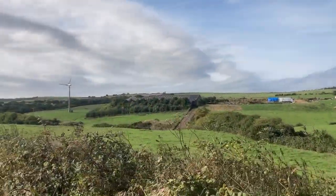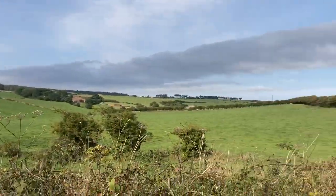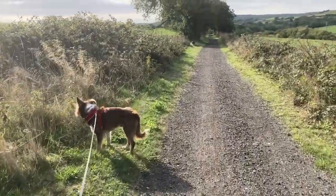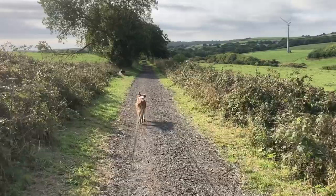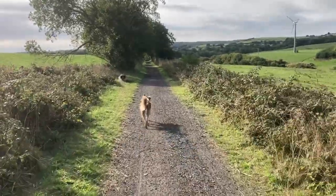Some very large farms. There's a big turbine for that farm. We've got a helicopter coming over here, and you can see it's a gradual descent down into Scarborough. I've just been talking to a couple and they said it's actually a lovely walk down into Scarborough, a nice descent. The highest point evidently is Raven Scar.